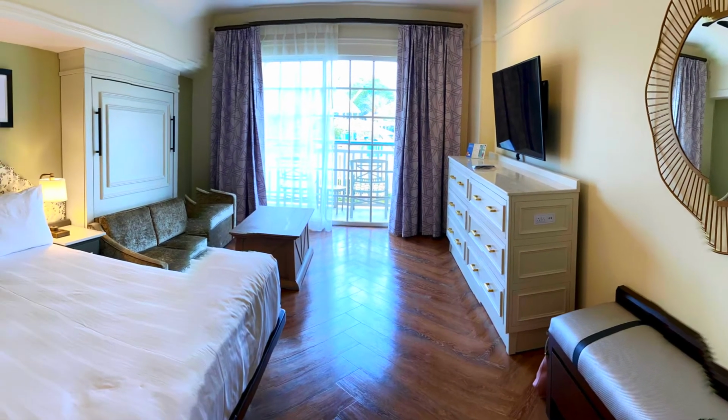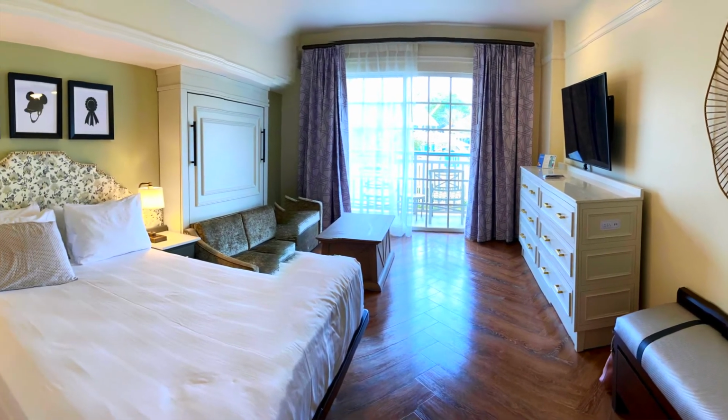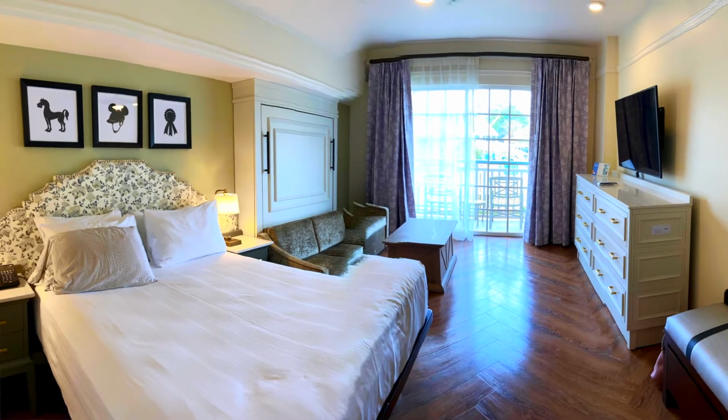And then they put in a trundle bed that pulls down. Is that a trundle bed? No. Kind of like a pull down from the wall. Maybe it is a trundle bed. You pull the bed right down from the wall, and you have a separate bed.